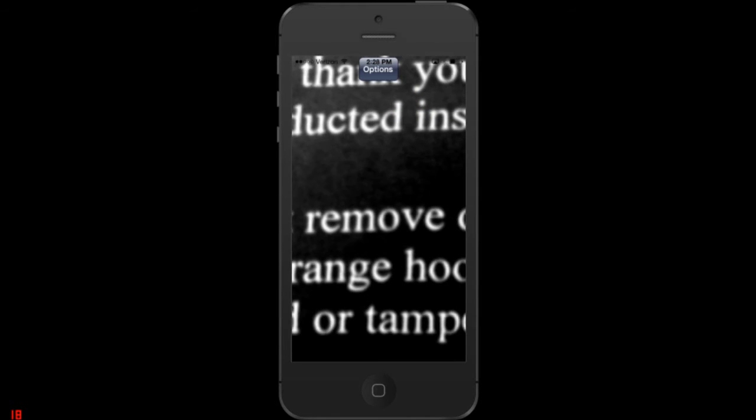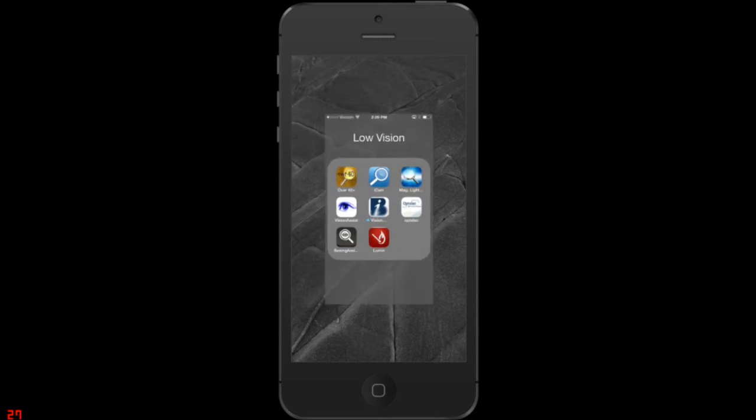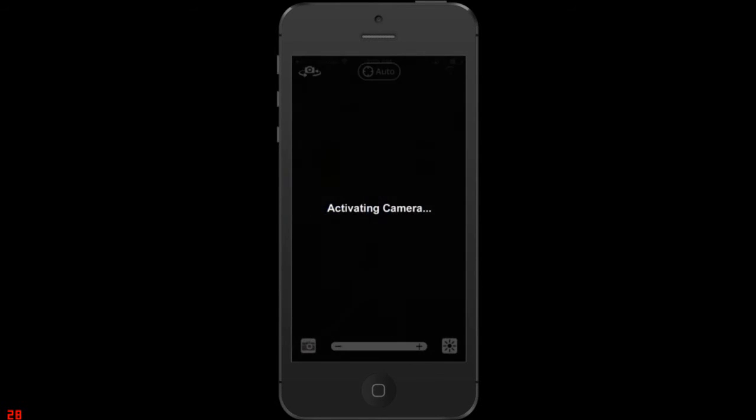And this one is called iCam. This one, I believe, is free. If it isn't free, it can't be more than a couple dollars either, but I want to say it might be free. iCam, that's another one that I found to be pretty good. Here is one more.